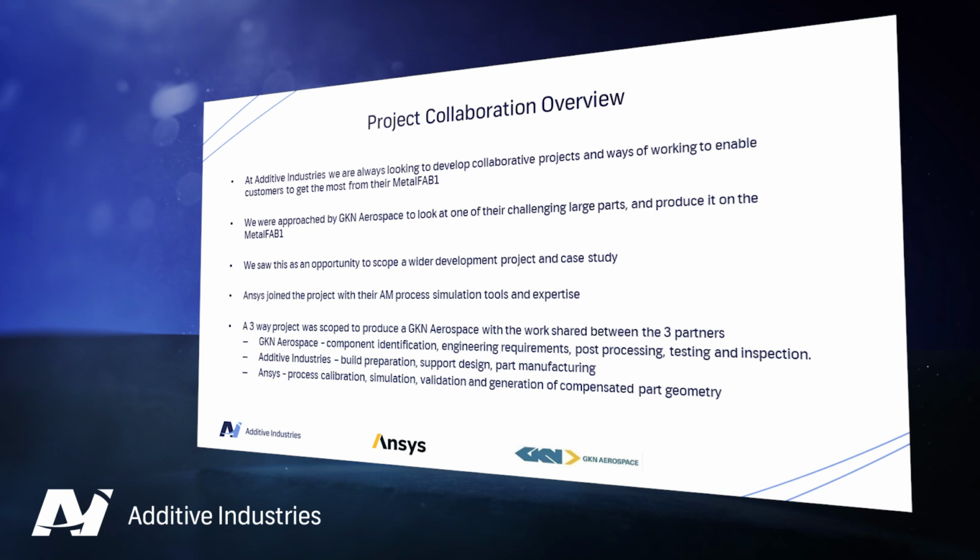As an overview, at Additive Industries we're always looking to develop collaborative projects and ways of working to enable customers to get the most from their Metal Fab 1 system. We were approached by GKN Aerospace to look at one of their challenging large parts and produce it on the Metal Fab 1. We saw this as a great opportunity to scope a wider development project and case study. To that end, Ansys joined the project to bring to the collaboration their AM process simulation tools and expertise.